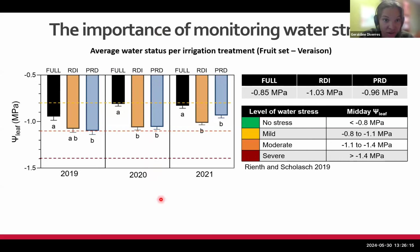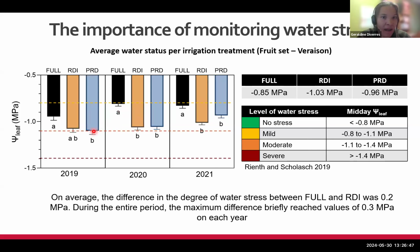And as you can see, in the three years we did a pretty good job maintaining the degree of water stress in that mild to moderate range. It's true that full maybe could have been a little bit lower. We wouldn't have wanted those vines to be lesser stressed, but at least they were statistically less stressed than the rest of the treatments. However, we could not find differences in the degree of water stress between RDI and PRD. Also, something interesting from this experiment is that during this period that goes from fruit set to veraison, which is critical, we were able to impose a seemingly small difference in the degree of water stress, but that, sustained over time, ended up having an impact on many things that we will continue to see in the rest of my results.